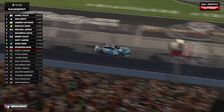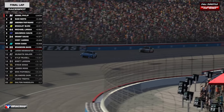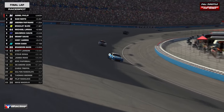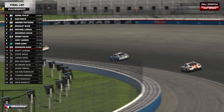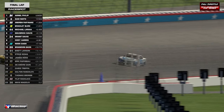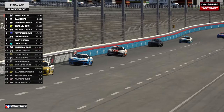He's got the white flag, one lap to go. Race is official, there we go. So no matter what, we race to the checkered flag. There is traffic in front of Eric Papineau. Does Papineau play a factor at all?